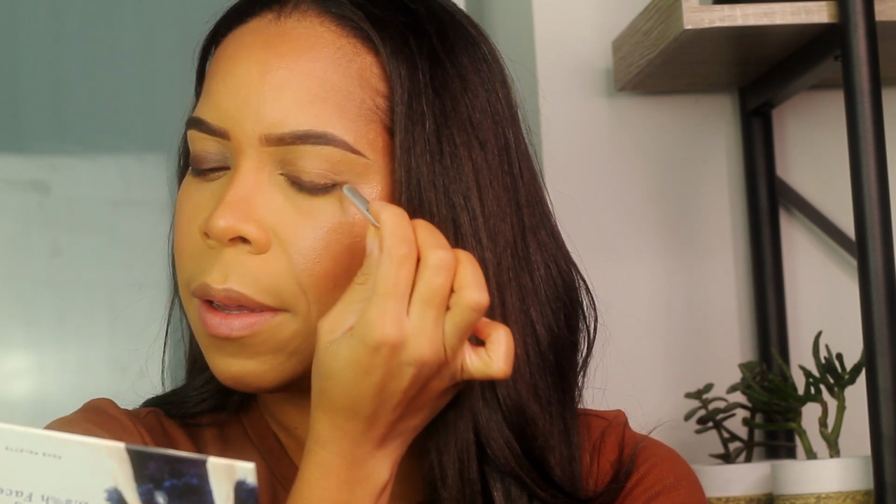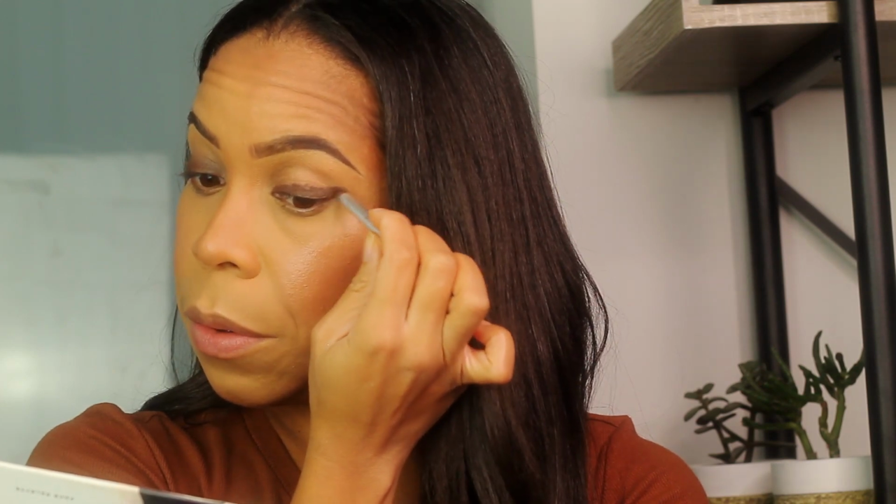Brown eyeshadow pencil as a base for my eyeshadow. I've been watching a lot of professional makeup artists on YouTube recently, including Hung, who does a lot of celebrities' makeup, like Selena Gomez. And I've seen that they usually go in with eye pencils before they go in with the shadows. So this is something I've been wanting to try myself.